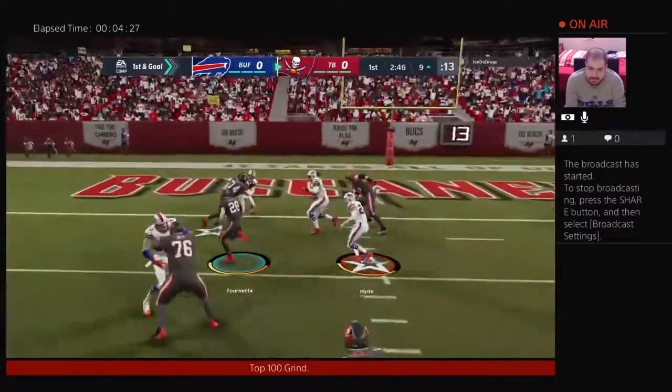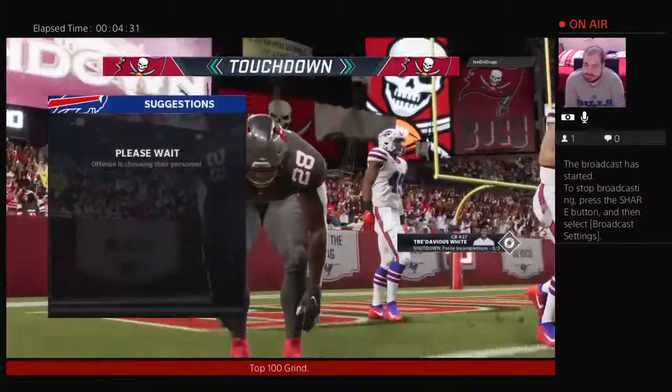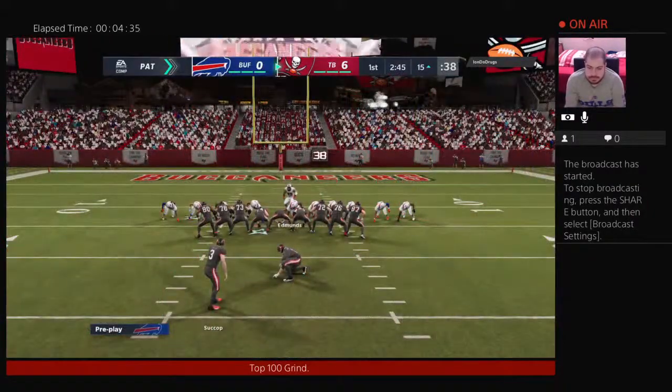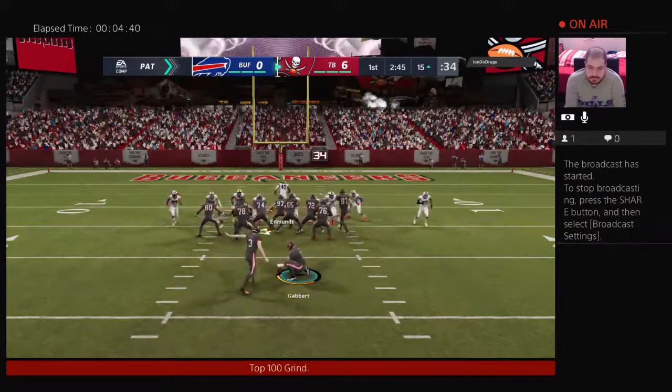They'll try and run forward with Fournette. And he's into the end zone. Touchdown, Buccaneers. A 9-yard touchdown run. And the Bucs take the ball down the field and score on their opening drive.